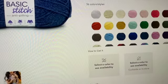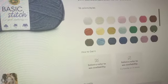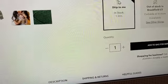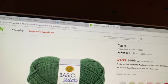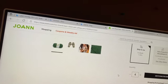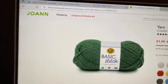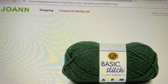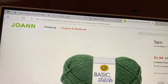All right, they have beautiful colors. Kind of like this green, let's see. It is called Pine. And you can get these shipped to you. And they're $2.99. I mean $1.99. So that's another good one. Let's see what the yards are on this. 185 yards, and it's a medium 4. I never know how many to get to make a sweater. That's a really good price though.